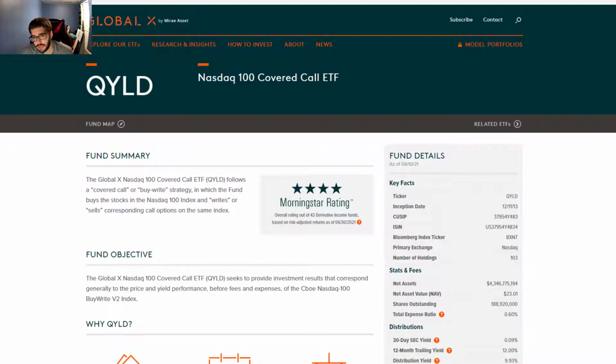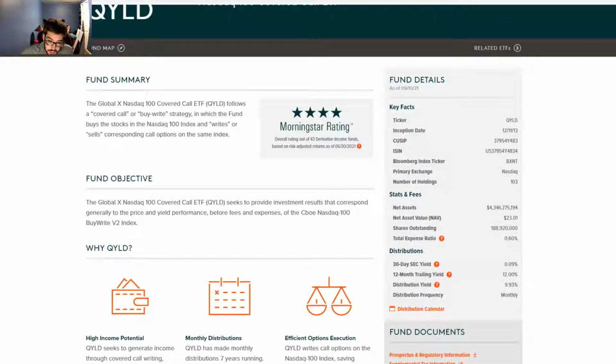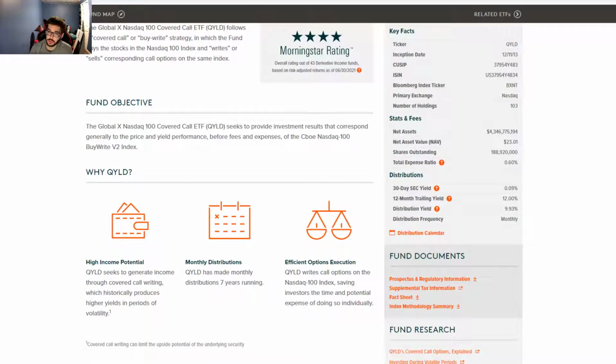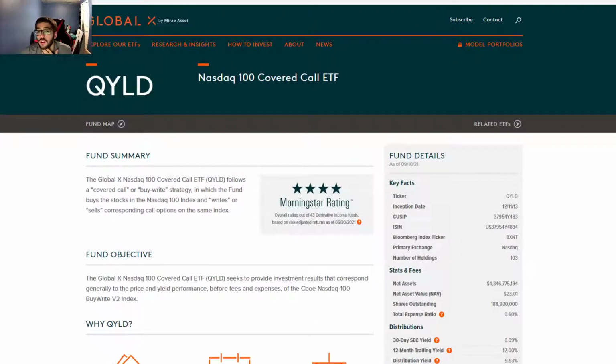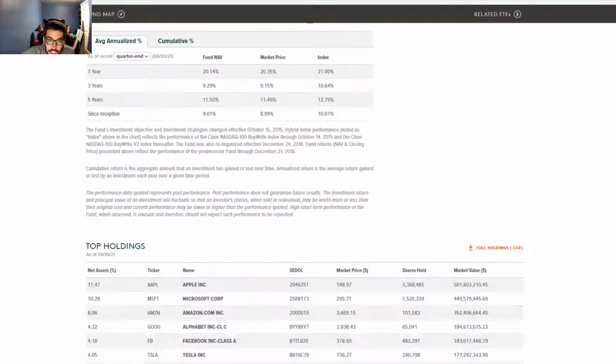Some of the fine details on this one: again, it's a covered call strategy. The portfolio is not necessarily the point, it's more focused on covered calls. Incepted in 2013. The overall expense ratio is 0.6, which is not that crazy high for a covered call ETF. And a trailing 12-month yield of 12% is pretty nice. But when you look on a 30-day SEC basis, don't look at that, that's some nonsense. The yield is right around 10% here, all things considered. So it's very much focused on income as opposed to overall market gain. That's what I like about this one more. It's pretty nice. All things considered, I like it. A decent buy in that aspect.